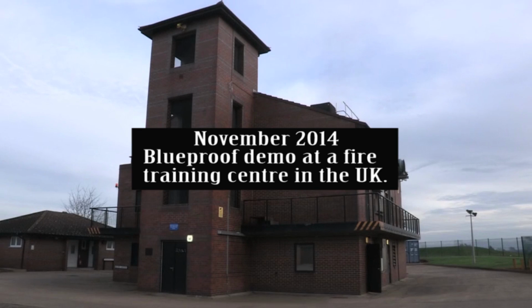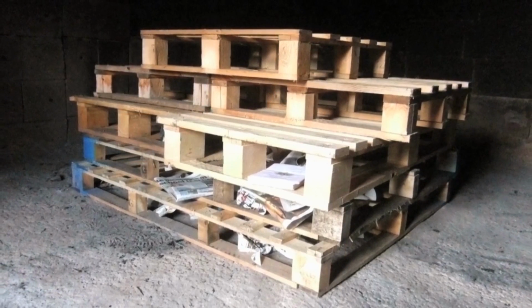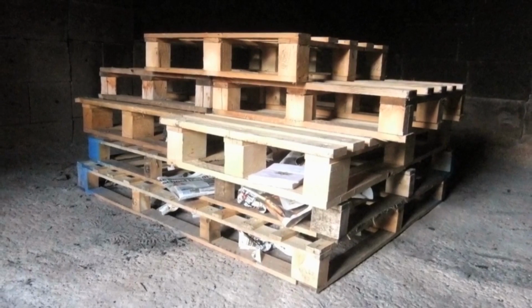We're in Nottingham at the Fire Training Centre, and the purpose of the exercise is to actually allow representatives of the housing associations to witness the demonstration of Blueproof under actual fire conditions. The fire chamber is a similar size to a large domestic room.